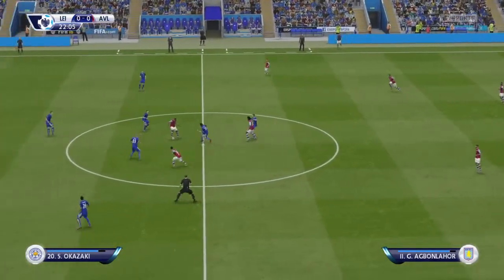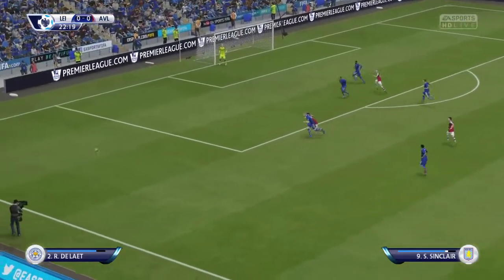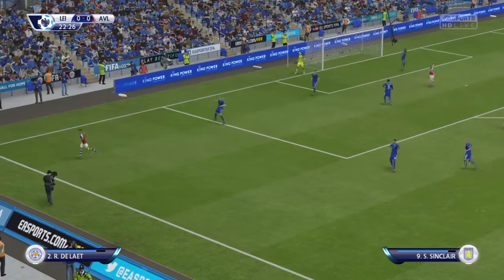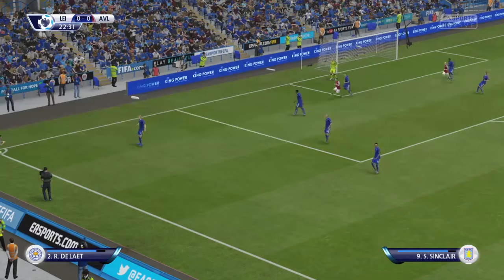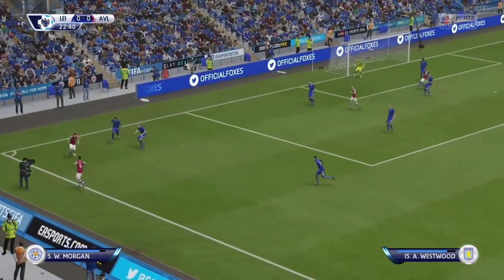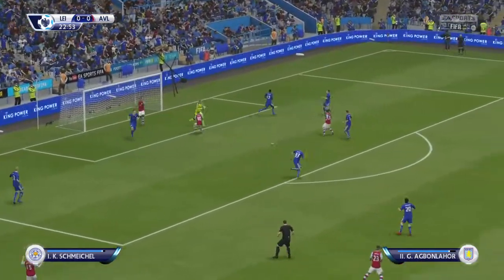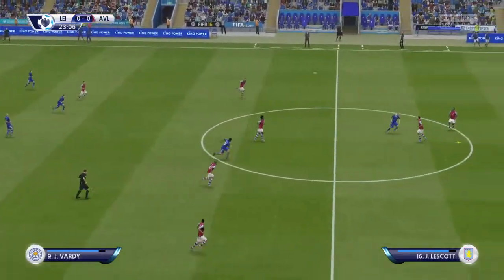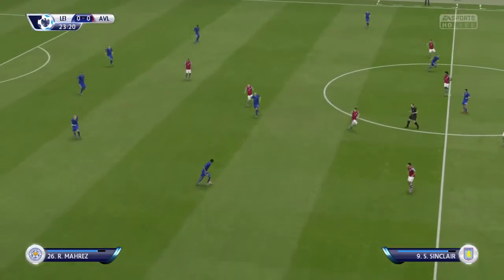Sanchez. Ball goes out of play here quite clearly. An attempted pass, but not a good one. Westwood. And here's the cross. Good take by the goalkeeper, but no pressure on him. Inler.